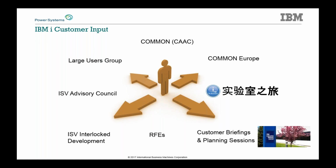This is about 100 of the largest companies of the world who run IBM i and use it to run their big businesses. They meet in Rochester with us 3 times a year, a week at a time. They come to Rochester and they hear from us where we're headed as a platform. They give us requirements. In fact, as I'm speaking to you right now, we are on the Thursday of one of those weeks. We've got 110 people from about 89 of those companies here listening to us. So they're giving us requirements.